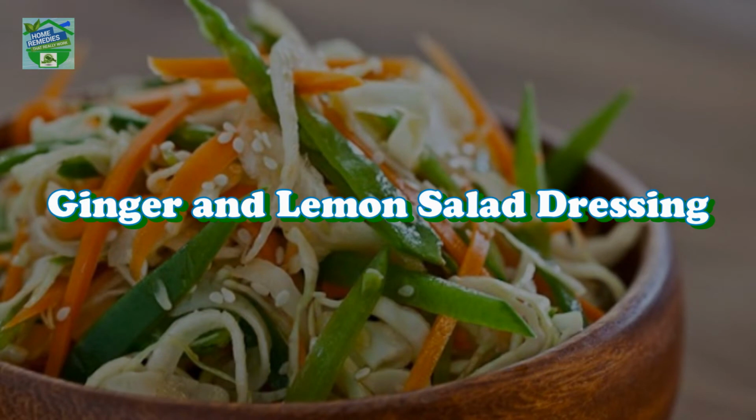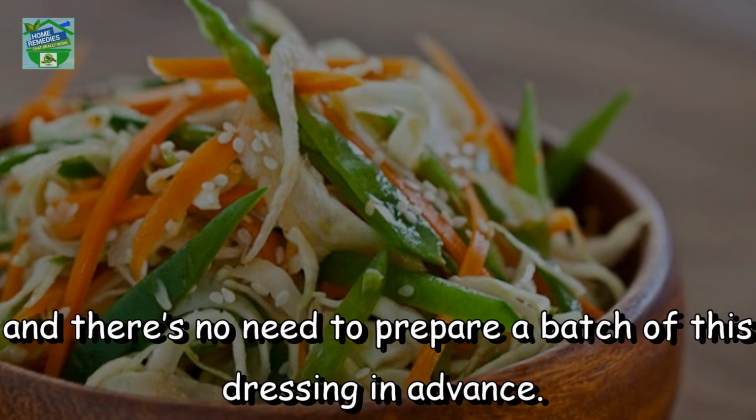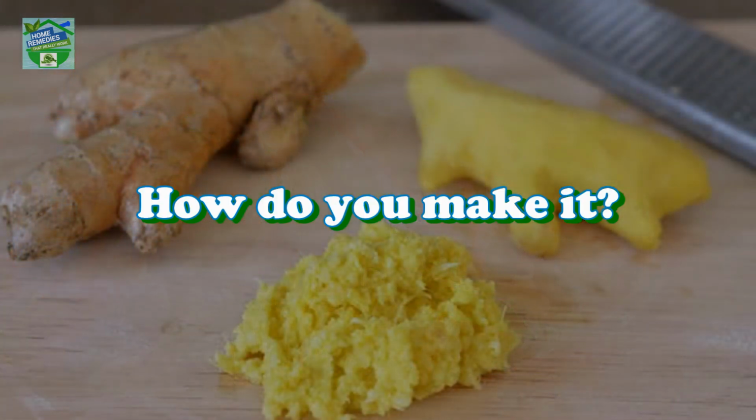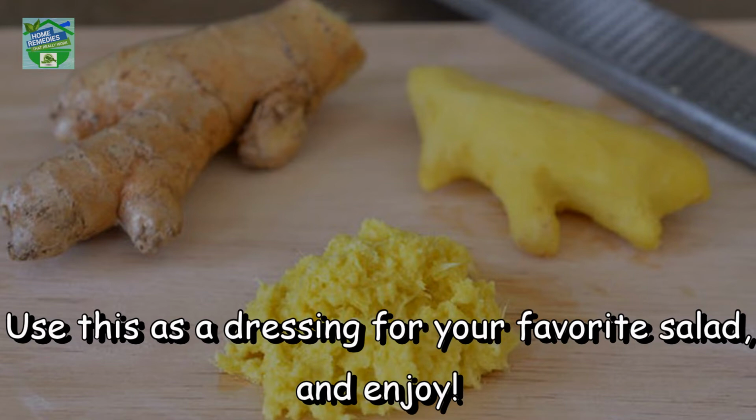Ginger and lemon salad dressing. This is a great way to combine the benefits of these two ingredients, and there's no need to prepare a batch of this dressing in advance. How do you make it? Take a handful of grated ginger and add the juice from 1 lemon. Use this as a dressing for your favorite salad and enjoy.